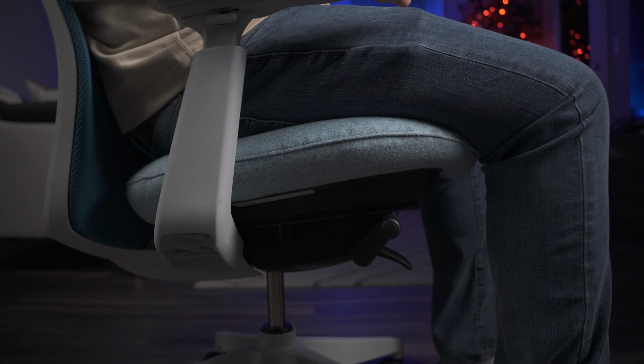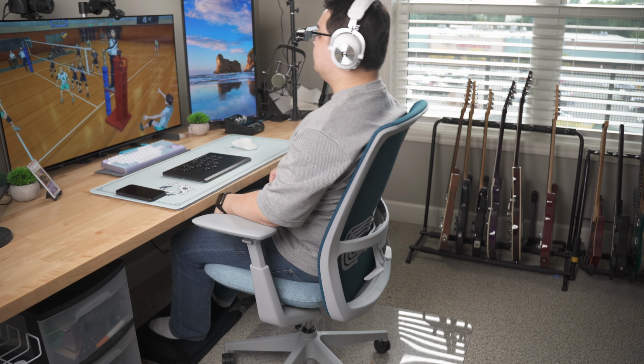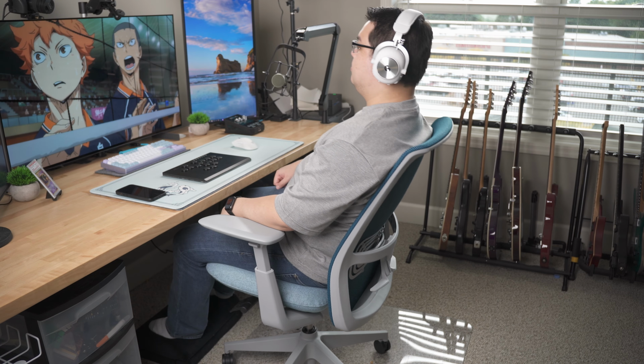Both chairs have pretty good recline functionality, but in different ways. The Soji has a synchro tilt mechanism that's very smooth and keeps you in an ergonomic position throughout the entire motion of the recline. When you recline, the backrest and the seat move at different angles, which lets you keep your feet planted while you're reclining.